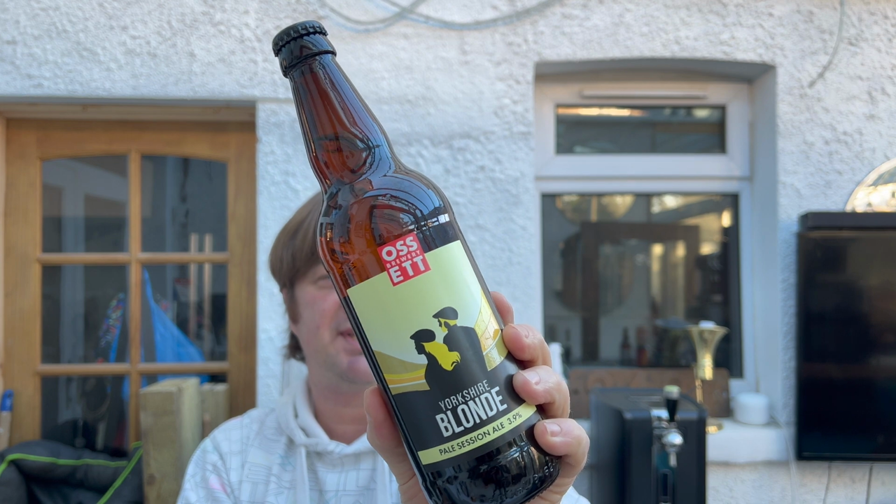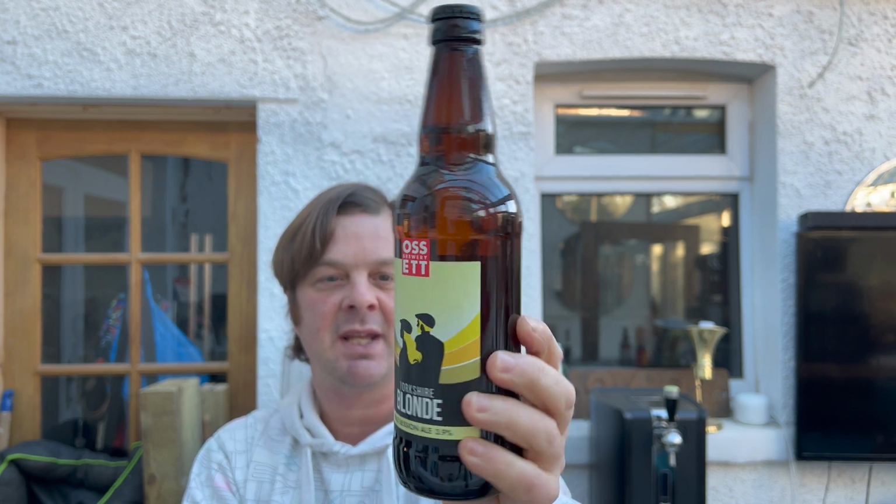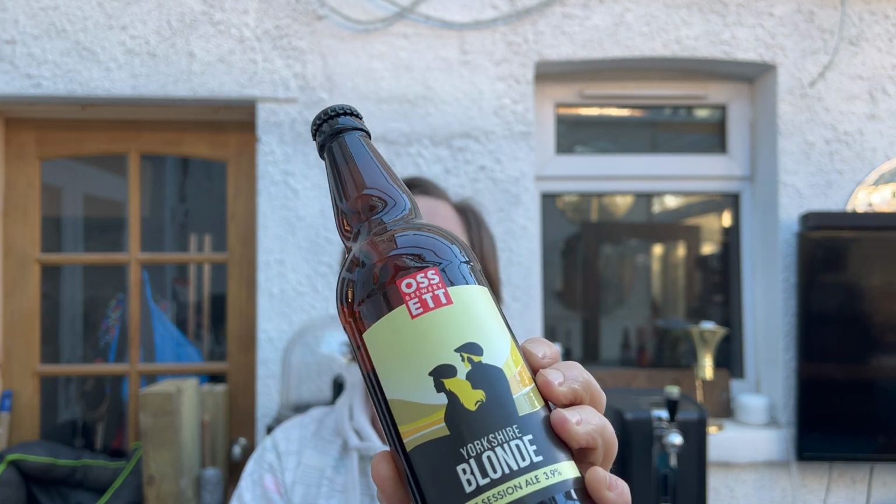I've not had an Ossett beer in years, and it's about time I addressed that. So this is a bottle of Ossett Brewery's Yorkshire Blonde. It's a pale session ale at 3.9% ABV in a 500ml bottle. Here is the bottle cap. Dark brown bottle. Let's get it open into a glass and see what we get.